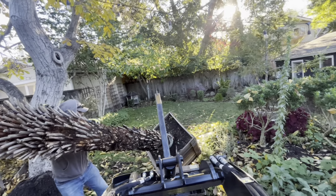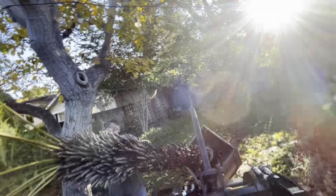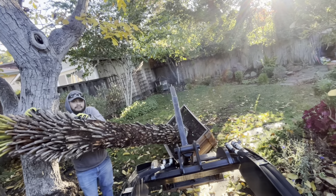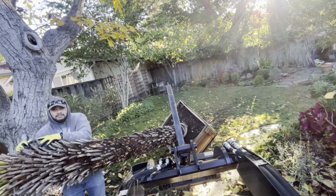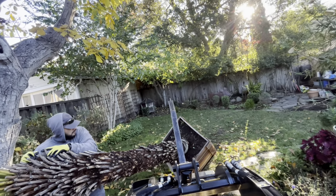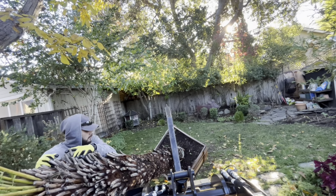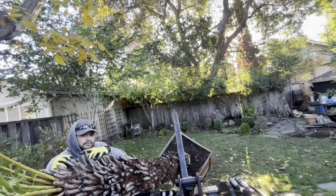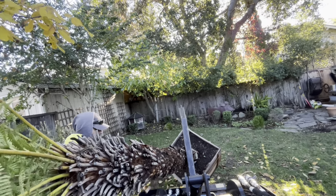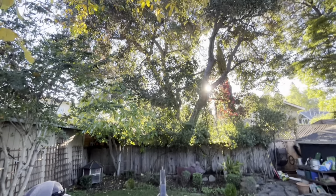Go under the lights, nothing but that. Big oak.